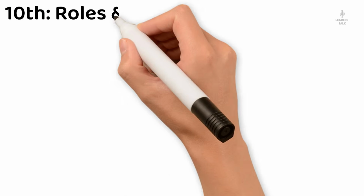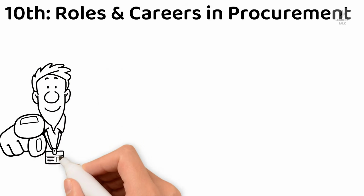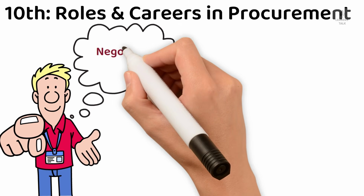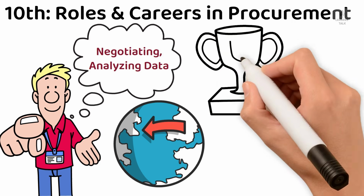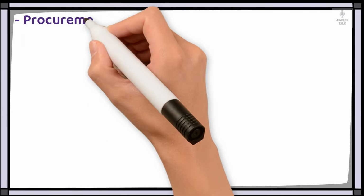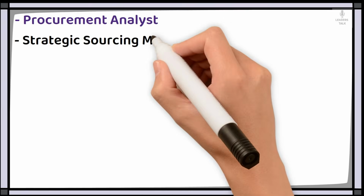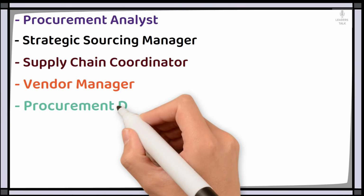10th, roles and careers in procurement. Thinking of a career in procurement? If you enjoy negotiating, analyzing data, and working with people globally, procurement could be your dream career. The demand is booming. Popular job titles: procurement analyst, strategic sourcing manager, supply chain coordinator, vendor manager, procurement director.